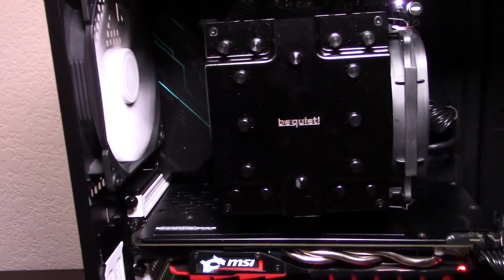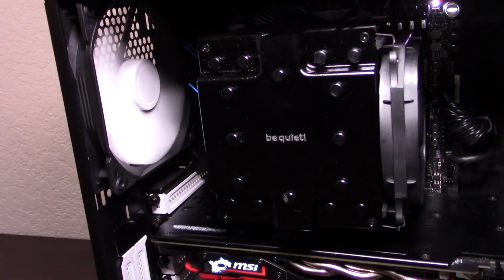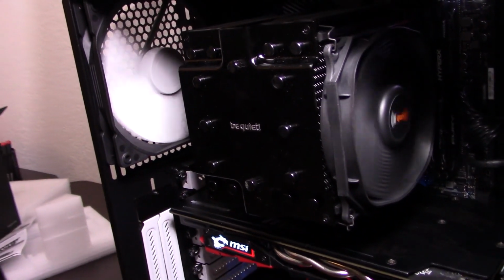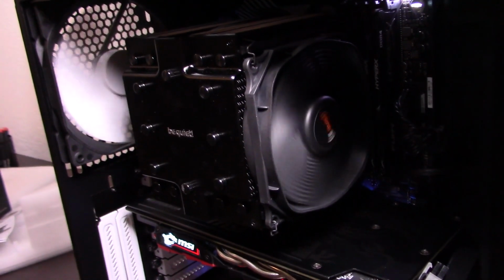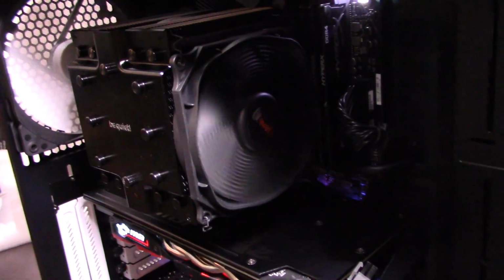Number 1. The Dark Pro 4. I really like the Dark Pro 4's design. It has a sleek black look and is one of the more compact coolers in this lineup. It's easy to color match with other parts, and the orange accent on its fans looks quite nice. The black knobs on top give it a cool industrial look.